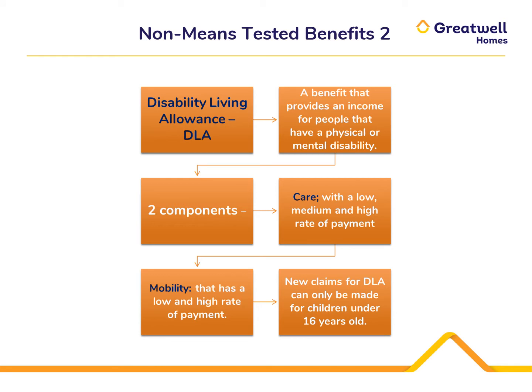Disability living allowance is a benefit that provides an income for people that have a physical or mental disability. It consists of two components: care, with a low, medium and high rate of payment, and mobility, that has a low and high rate of payment. New claims for disability living allowance can only be made for children under 16 years old.